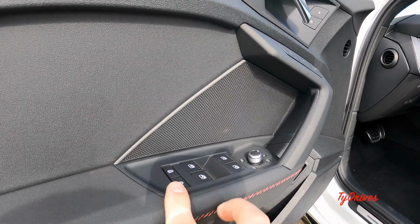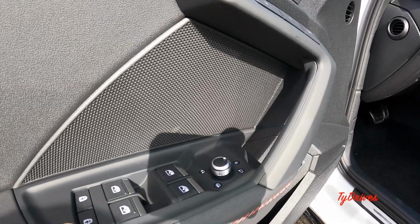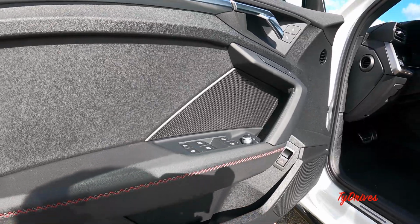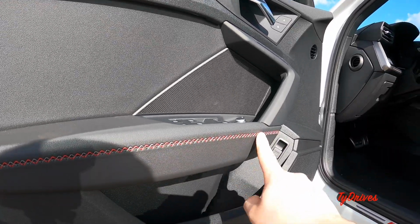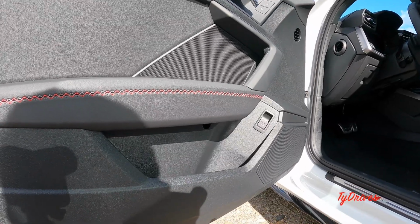We have all of our window adjustments, and we also have power child locks, which is pretty nice. As you can see, our mirror adjustment also has power folding and heated functions. We have some more of that pretty neat gray and red stitching. The trunk release, and another couple of speakers on this car.